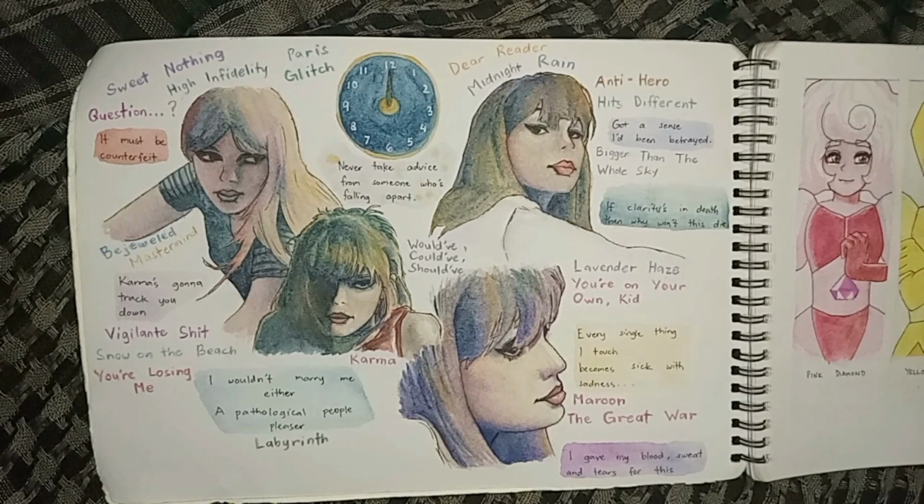The next one is Taylor Swift Midnights. I love the album enough to really put in some lyrics that I relate to. Definitely one of her underrated photo shoots and aesthetics.